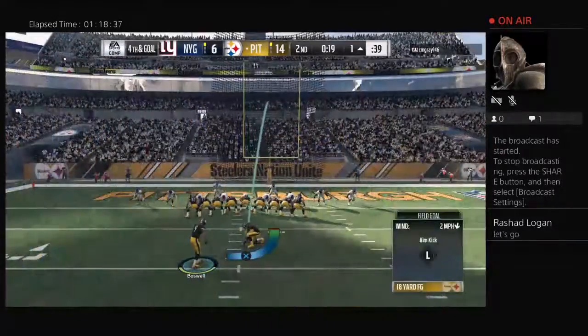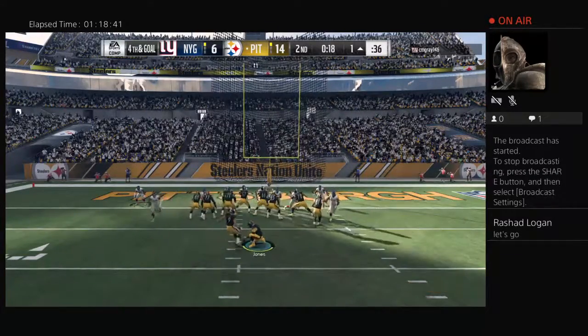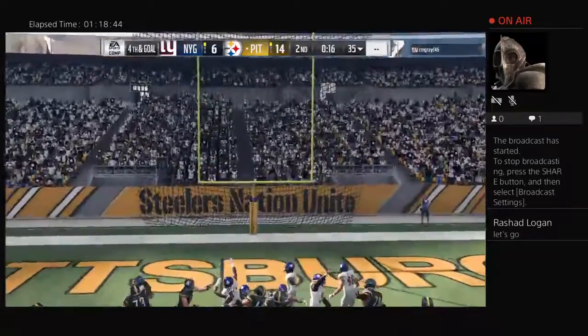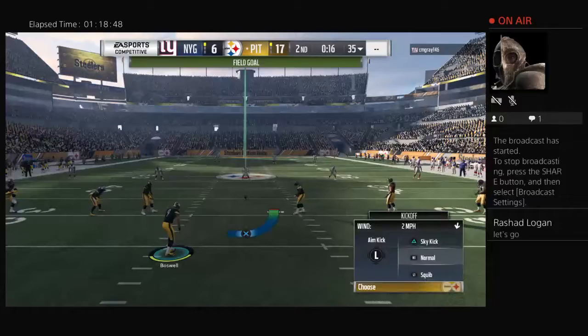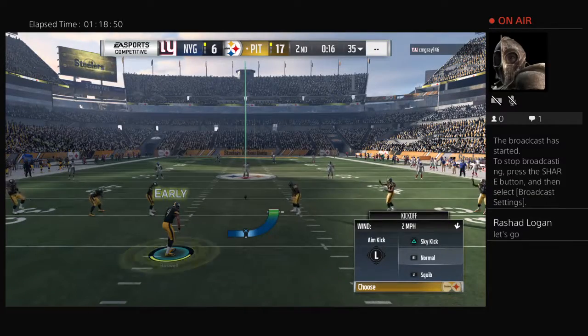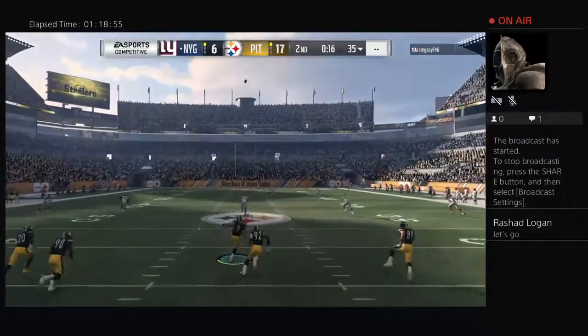Now Chris Boswell for the Steelers, field goal try. From the left hash, he'll have to cut this at a tight angle. And Boswell's kick is good. And that will extend their lead here to 17-6. It's a little bit of time left here in the second quarter, but they get the field goal near the end of the first half to expand that lead.